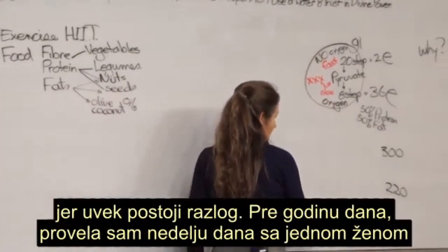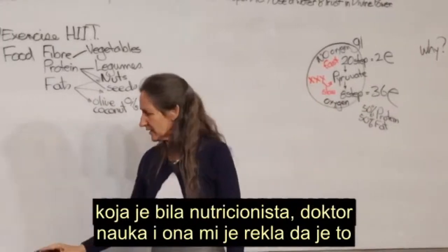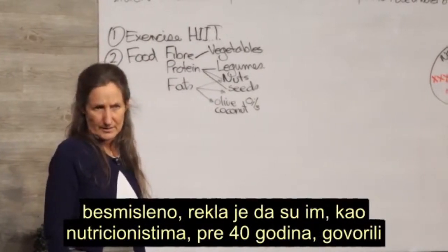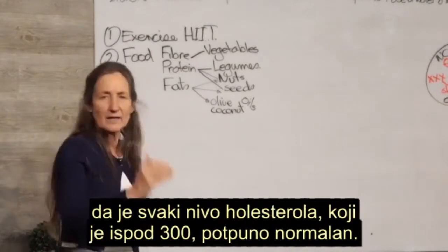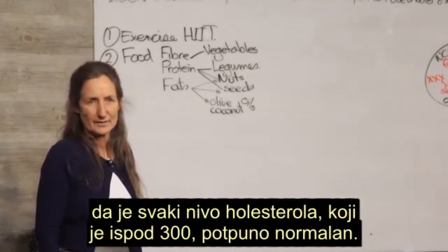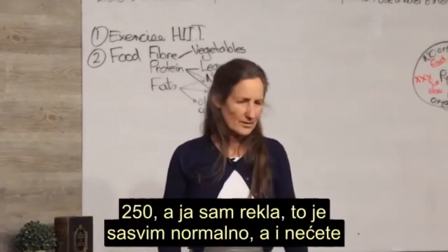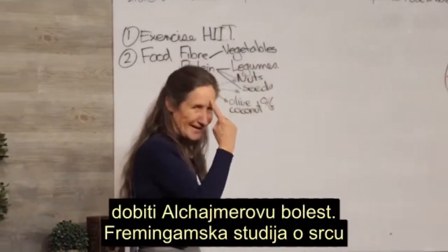A year ago, I spent a week with a woman who was a government certified PhD nutritionist, and she's the one that told me. She said, it's just ridiculous. She said, 40 years ago, as a nutritionist, we were told anything under 300 cholesterol levels was perfectly normal. She said they've changed it. So a man came to me recently, said, my cholesterol levels are 250. I said, not a problem. Not a problem. You'll never get Alzheimer's.